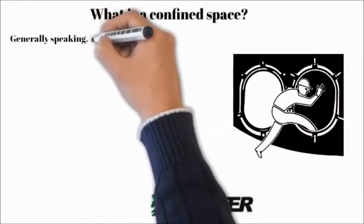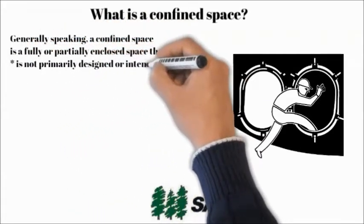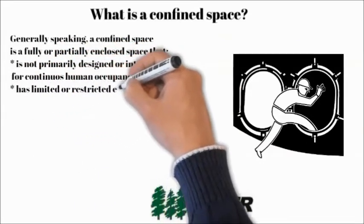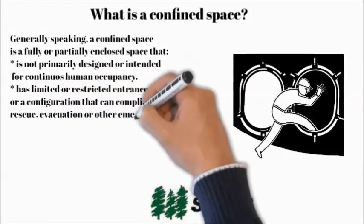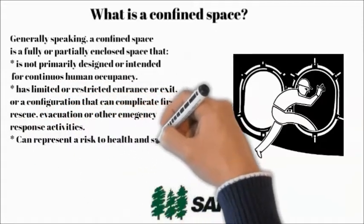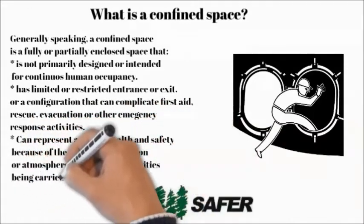Generally speaking, a confined space is a fully or partially enclosed space that is not primarily designed or intended for continuous human occupancy, has limited or restricted entrance or exit, or a configuration that can complicate first aid, rescue, evacuation or other emergency response activities, can represent a risk to health and safety because of the design, construction or atmosphere and the work activities being carried out in it.